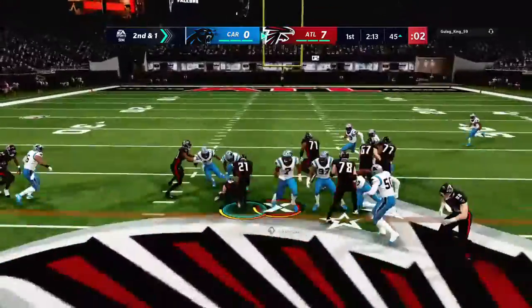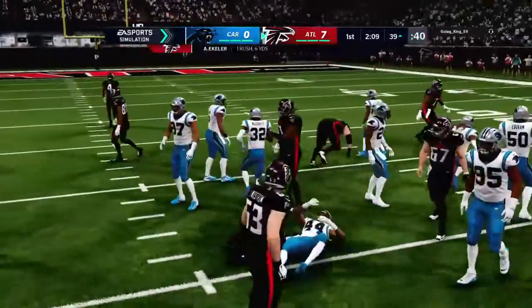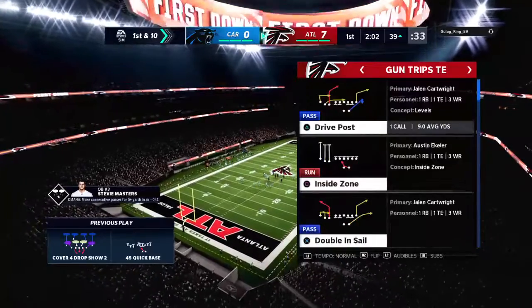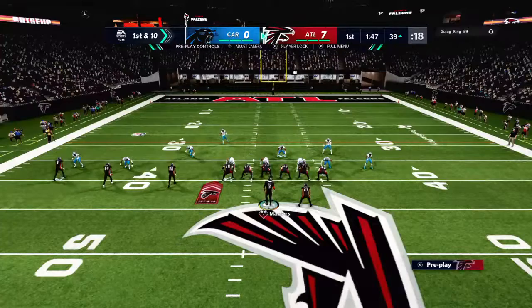They'll run for the first time with Austin Eckler, and he's going to get this pretty close to a first down. Stopped at the Panthers' 39. It's a pickup of 6 and good enough to move the chains. 1st and 10 at the 39. So from the 39 now, they'll come up on a 1st and 10.